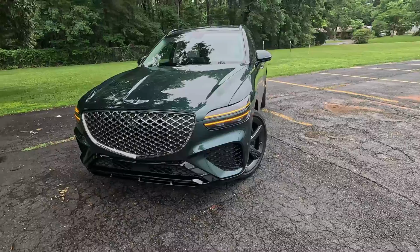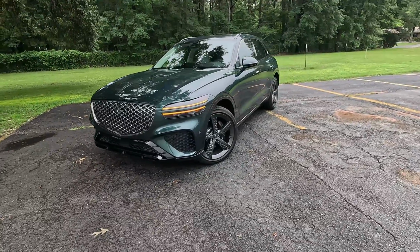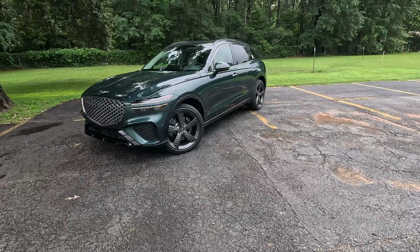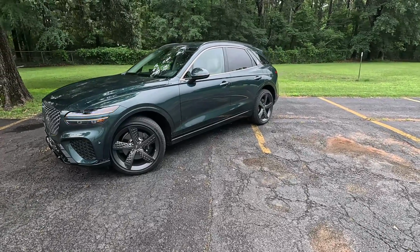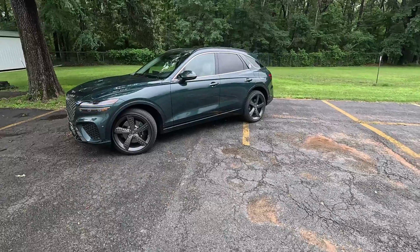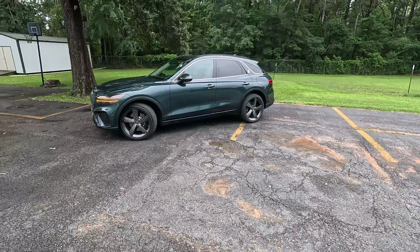We've downsized slightly from the vehicles you've seen us driving recently. We are in the 2024 Genesis GV70, and this is the most powerful gas version that they offer, the last of the three powertrain offers that we've got to sample in this platform. In this video, we'll tell you how it fits our small family of three. Stay tuned.